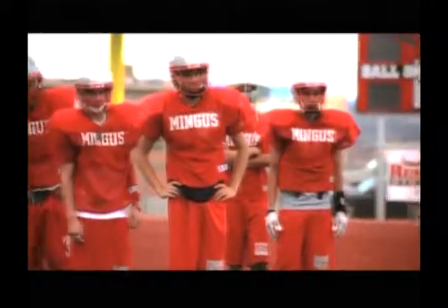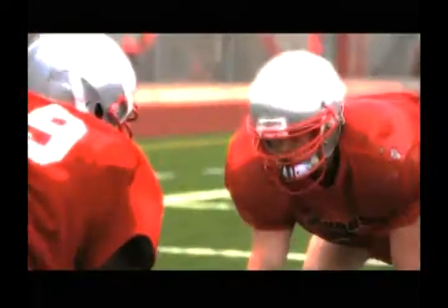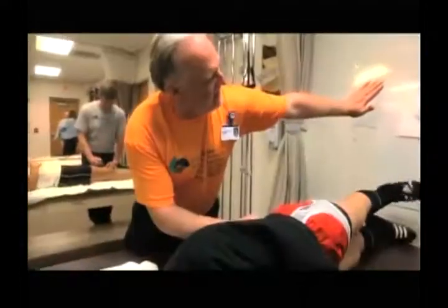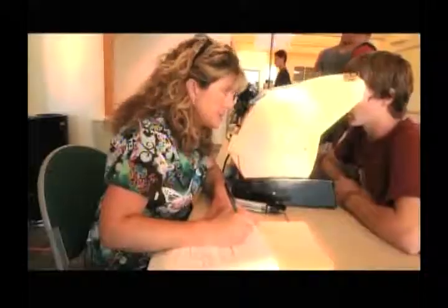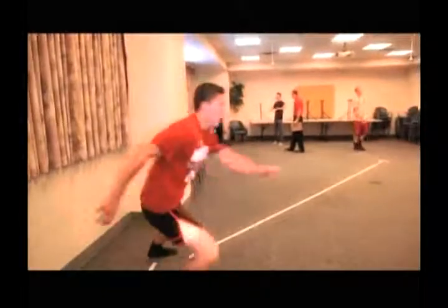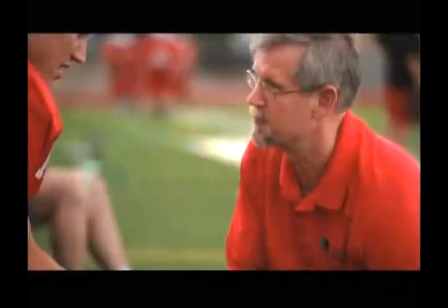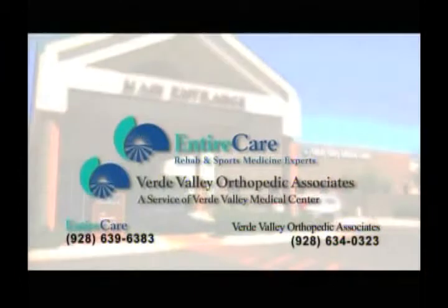Each year, the faces change, yet the will to test one's passion remains the same. A courage that fosters a sense of pride in each of us. Keeping that pride strong and healthy is our job. That hurts a lot, huh? World-class therapists, nurses, and orthopedic surgeons focused on keeping our athletes in the game. From prevention, diagnosis, treatment, and the latest in non-invasive surgical techniques, you can feel confident that we're on the sideline, ready when you need us.